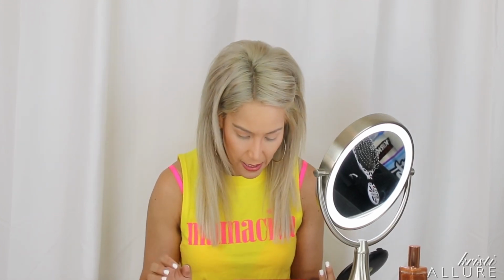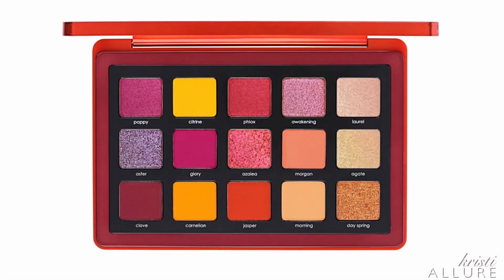So here we go. That's that first beautiful transition shade. That's Morgan alone. Okay, now I'm going to go in a little bit deeper of a color. Because I'm wearing pinks and yellows, normally I would go to Jasper, because that would be my jam, the warm colors. But I'm wearing pink and yellow, so I want to go more pinks today. So I'm going to do Glory. Glory, glory, glory. Let's do Glory.